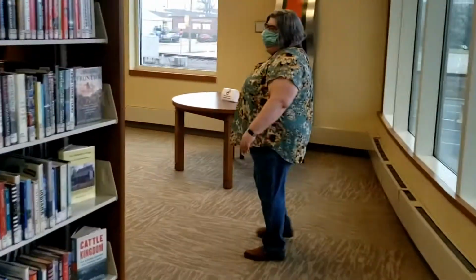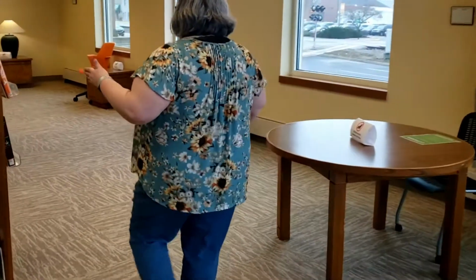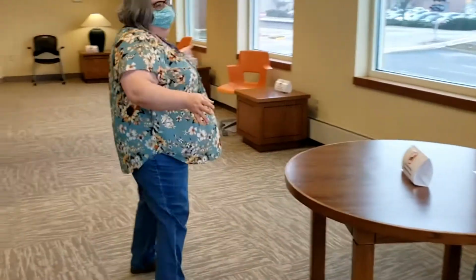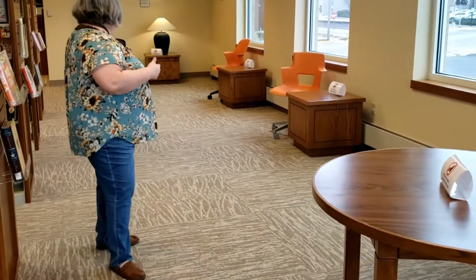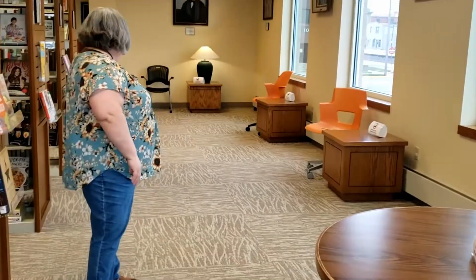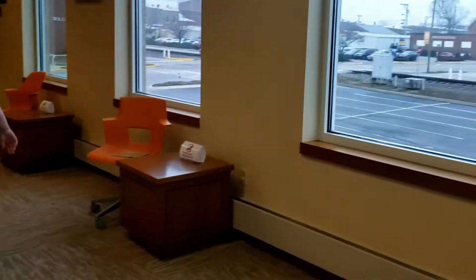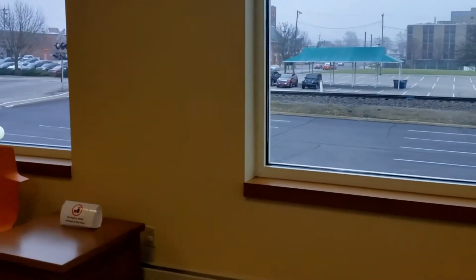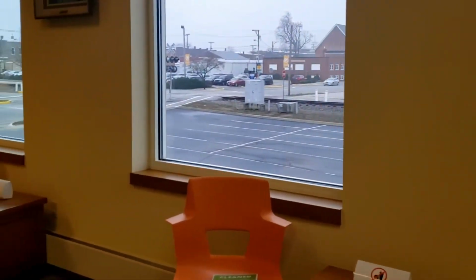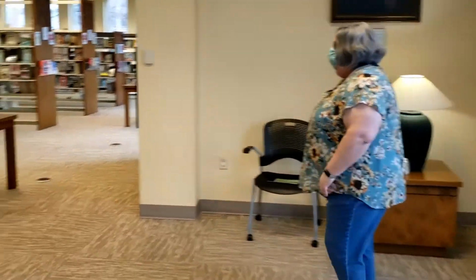We noticed that people really like to sit by the windows. So we moved all of our shelving to where we can have additional window seating. Now right now these are not the most comfortable chairs. And so that's around here. Yeah, we have beautiful views of the hospital and the other community buildings and the trains when the trains come by.